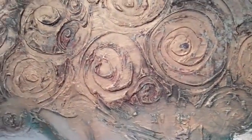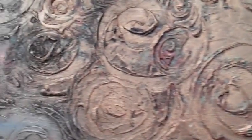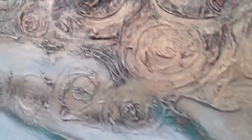What medium do you use? It's all mixed media, so I'm using anything I can get my hands on, from metallic golds, metals, patina, rust, texture.